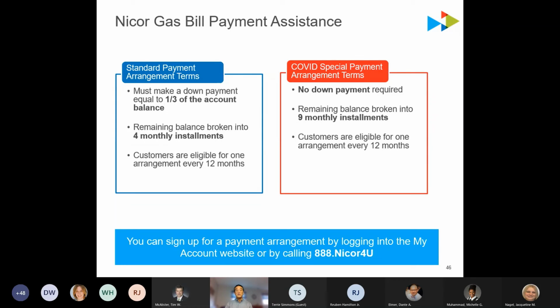And in addition to that, instead of the 4 monthly installments, we extended it out to 9 installments. We believe that's a much better, much more palatable way to help manage through this crisis. And some of you may have already taken advantage of those terms. If you haven't, I really suggest that you go out to our My Account website, our self-service website, at nycorgas.com/myaccount, and you just log in there, go under payment options, and you can go ahead and set up your payment arrangements.